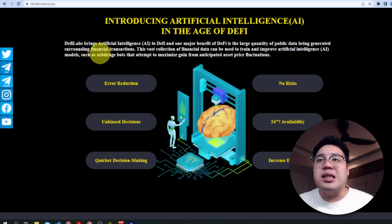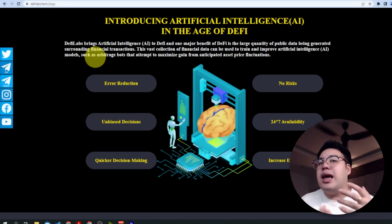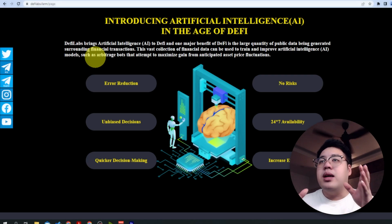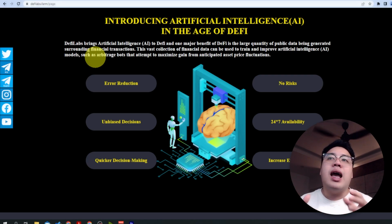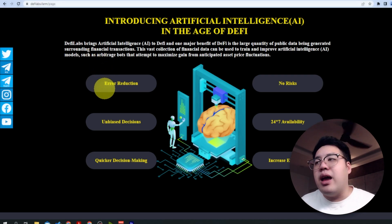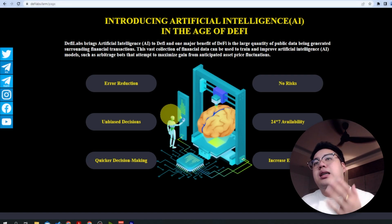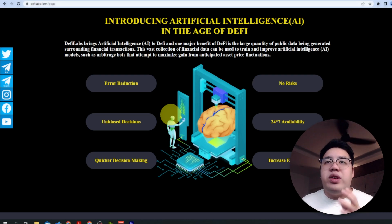So you can see this is the important one. So this DefiLab uses AI technology to help you get high APY from this platform using an arbitrage bot. Why? Because it reduces errors, no risk, 24/7, unbiased decision, quick decision making, and increased efficiency. Alright, so this is the overall of DefiLab.